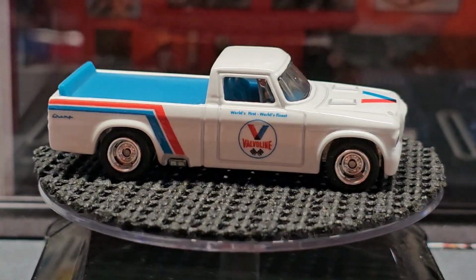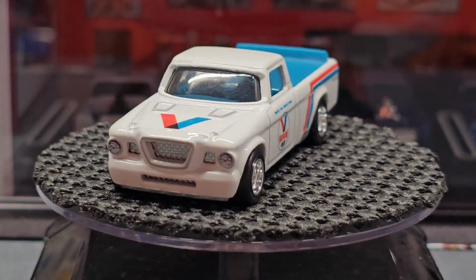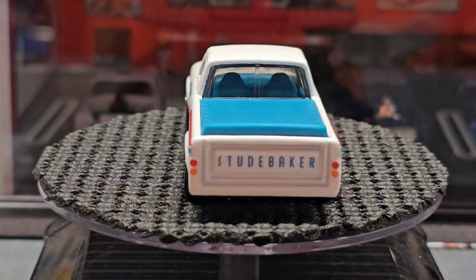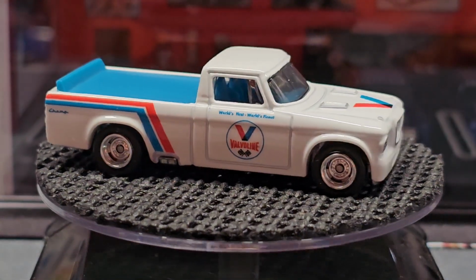And then here is that Studebaker pickup. Love the front end of these and the little wing and bed cover. Definitely a racing version looking car, truck, Valvoline.